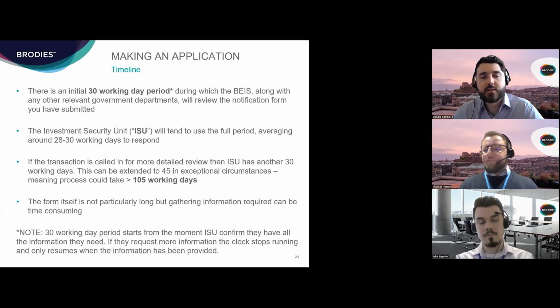In our experience, and this is supported by the published statistics, the ISU will tend to use the full period, averaging around 28 to 30 working days to respond. And that's even when it seems obvious that a transaction isn't going to pose an issue. So even in those cases, you have to factor in at least 30 working days.